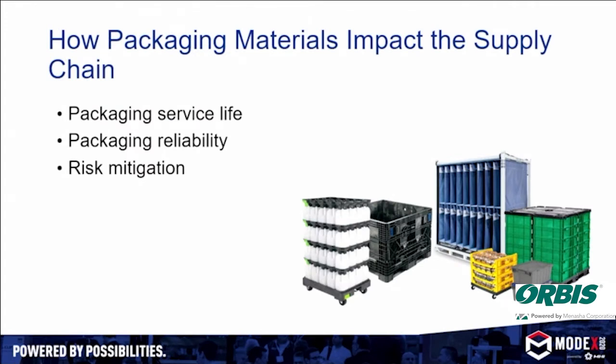So these are the things you have to be careful with. There's a lot of people that are jumping on the recyclability standpoint. There's companies that have been doing it for a long time. Orbis has been doing this for probably 20 plus years. You want to make sure that you're partnering with a company because there are some things you have to think about and risks that you have out there.